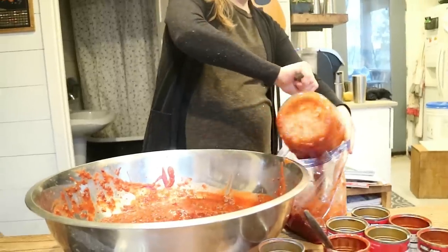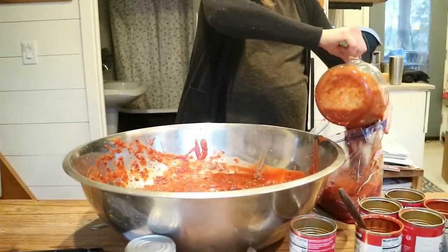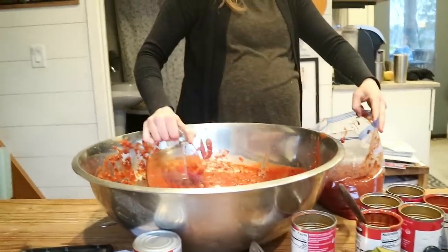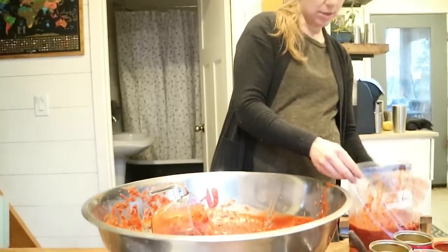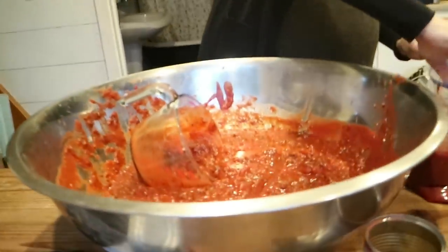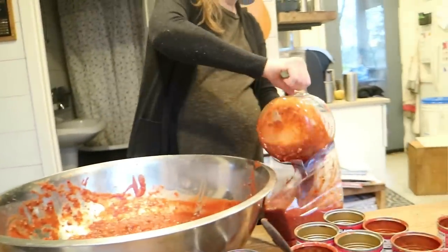How full are you going to fill the bags? Well, I'm trying to imagine how much sauce we use. They're not going to need to be all the way full. Because, again, this goes with pasta, so, yeah. Stuff is so good. It really is good. It's very tasty.